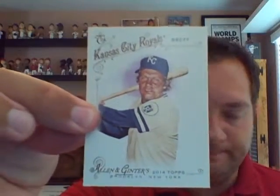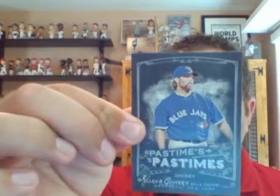Next pack. We have George Brett. Got several of these, the pastimes. R.A. Dickey. It says if baseball hadn't worked out, he would have considered a career as an English professor. So he's a literature fan, likes to read, apparently. David Wright, Allen Ginter back mini. And Joe DiMaggio base. Cool.